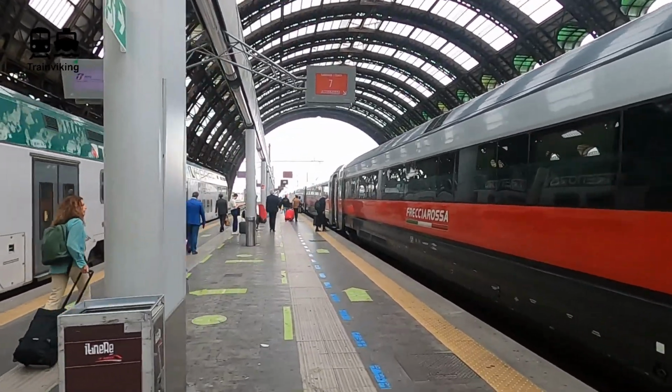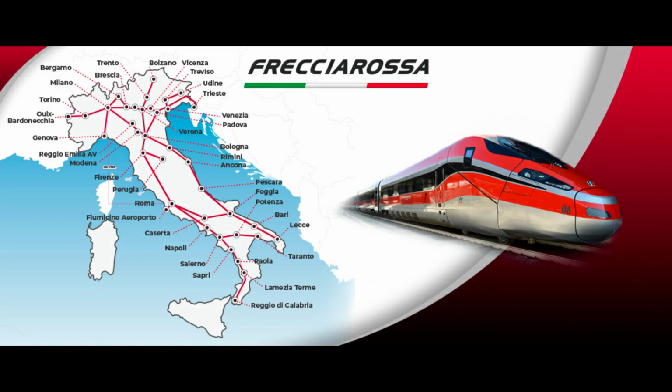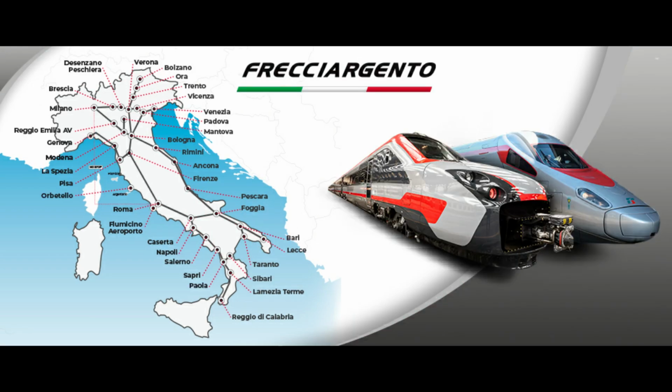Within Italy you will find 5 different kinds of long distance trains, and the Freccia trains are the highest ranked trains. The Frecciarossa, that's the train I'll be taking today, is the fastest train of all. These trains will mainly use high-speed lines and, well, go between the bigger cities within Italy. The top speed in regular service is 300 km per hour. Right below that you find the Freccia Argento. These are also high-speed trains that will use both conventional railway lines and high-speed lines, and the top speed for these trains is 250 km per hour.